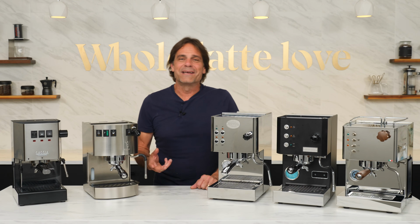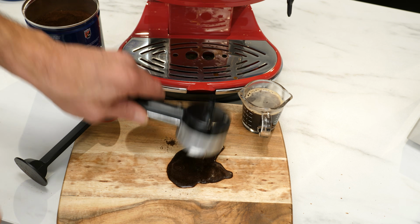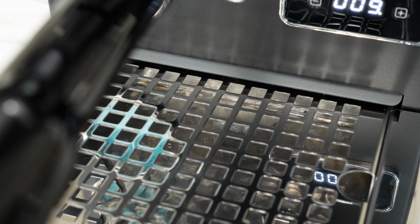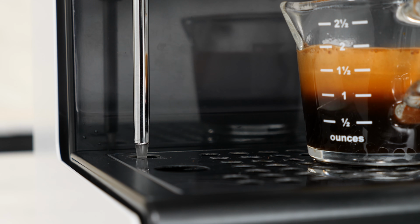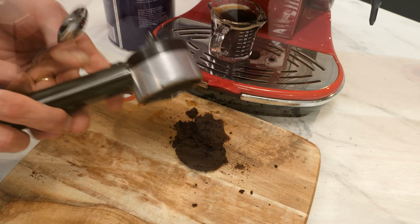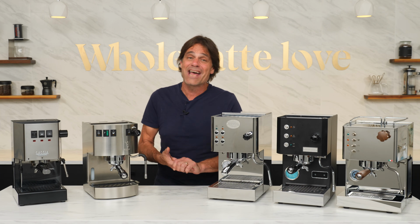For ease of use, a big gotcha with appliance grade products is the lack of a 3-way solenoid valve. Without one, you're left with a soupy mess of ground coffee in your filter basket after use that's going to be kind of a pain to deal with. Our top 5 machines all have a 3-way solenoid valve, so their coffee pucks are relatively dry and easy to knock out. If you're new to espresso, that might not seem like a big deal, but believe me, you will quickly tire of cleaning out the mess left in the filter baskets of appliance grade espresso makers.